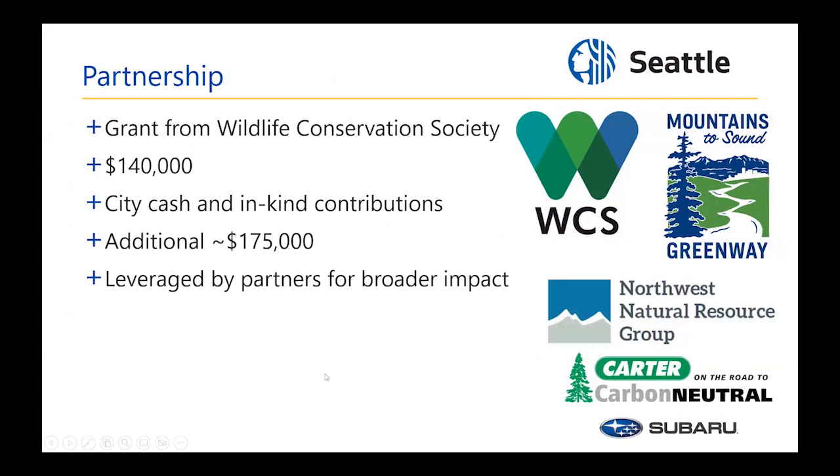And this grant was done in partnership with our folks from the Mountains to Sound Greenway Trust, the Northwest Natural Resource Group. And when I say the city of Seattle, it's Seattle City Light and Seattle Public Utilities. We definitely have folks there helping us out too. And we applied for and received a Wildlife Conservation Society grant in the amount of $140,000. And between other city cash and in-kind contributions, we added another $175,000 to the project.